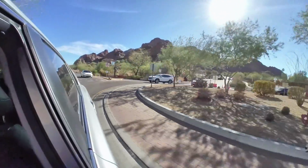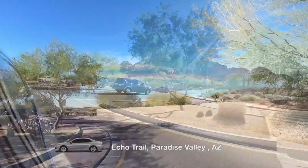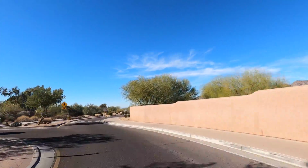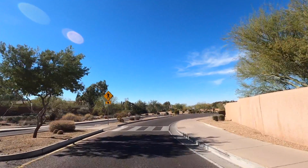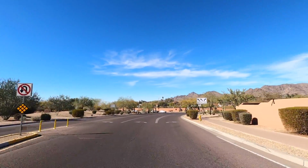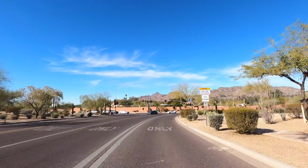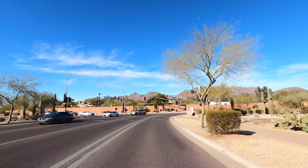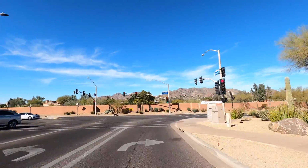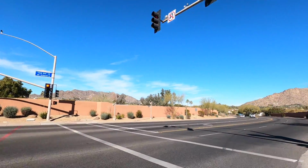There's the Echo Trailhead right here. Parking looks pretty good today. A lot of times that's tough to get in and out of just because there's so many people there. But if you do take that hike, check it out first. Do your research. Don't get up on that hill and get stuck. Every year we hear a lot about people getting stuck on Camelback Mountain, overextending themselves. So just be careful. And remember, no matter what time of year, always bring water.